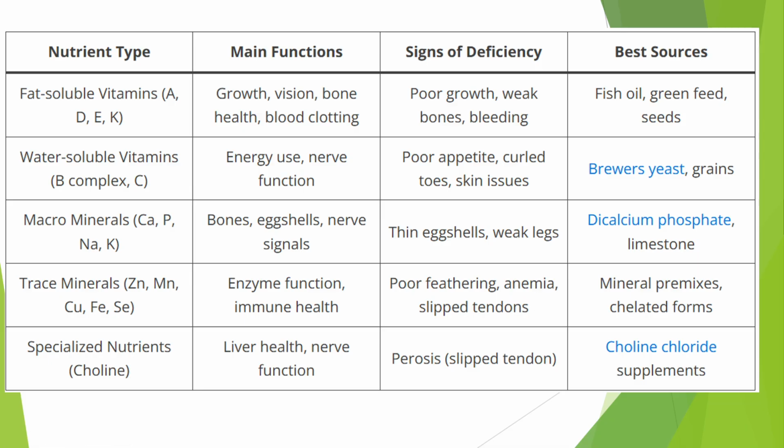If there is a deficiency, then you would see incidences of bleeding. For water-soluble vitamins, we have the B complex and vitamin C. These are for energy use and nerve function. Energy use here refers to the metabolism that we have, because they are coenzymes. They work together with the enzymes to optimize enzyme function. And so if you have deficiency of B complex vitamins, you'd see poor appetite, curled toes, and skin issues. And then sources will be brewer's yeast and grains.